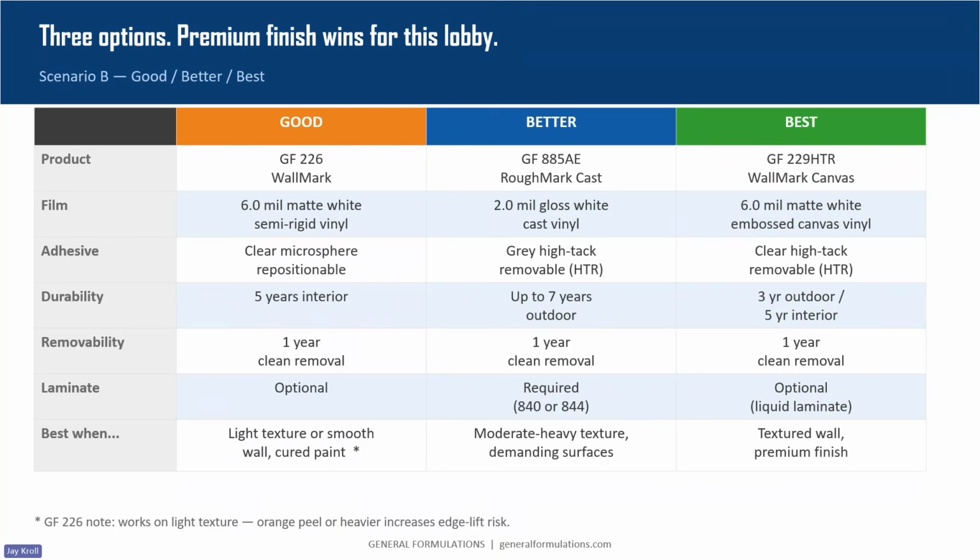226 Walmart, again, great: 6 mil semi-rigid matte white, 5-year interior film, 1-year clean removable. I've seen even more than that. And it's great for light texture, smooth walls, fully cured paint. Any wall that you're putting it on, don't try applying if the paint has been done in less than a week from when it was painted. Just kind of asking for trouble on that stuff, but we'll cover that in another webinar as well.